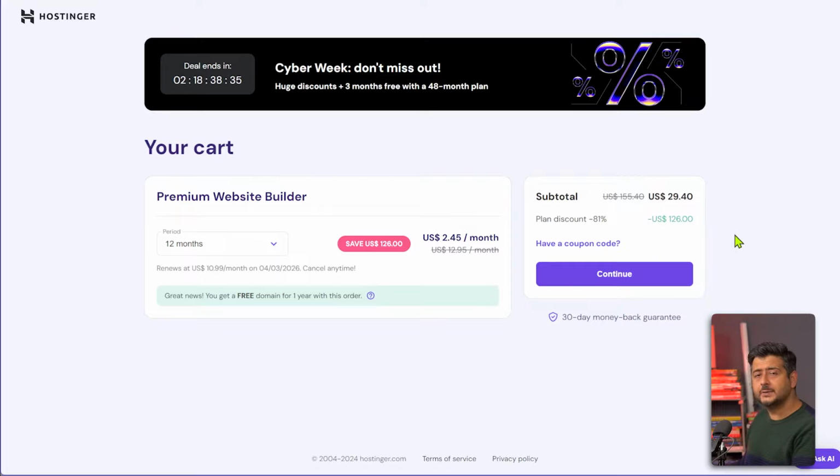So for the next few steps, all you have to do is click continue, and it'll ask you for billing information, creating an account, all that good stuff. Pretty simple, straightforward. If you have made any purchase online, it's the same thing. It asks for your credit card details, some payment information, everything else.